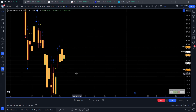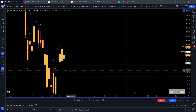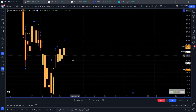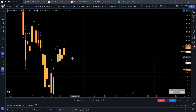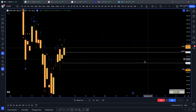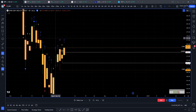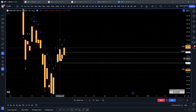So what we're looking for is a two up to the upside or a two down to the downside. Let's see what happens next. So we do get that two up. We trigger and actually we end up hitting the target. Now, one or two things can happen. Either A, you get exhaustion on this two up candle, which should give you a signal that potentially this is going to turn into a rev strat.